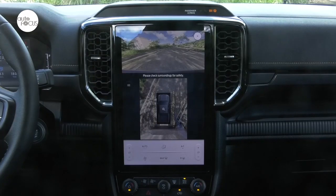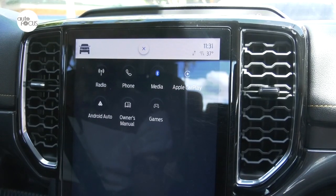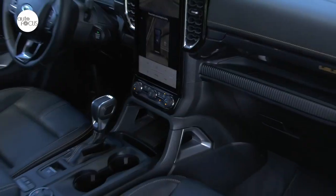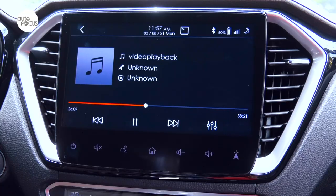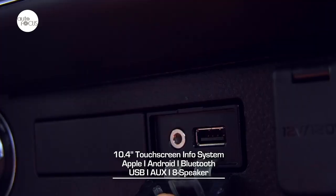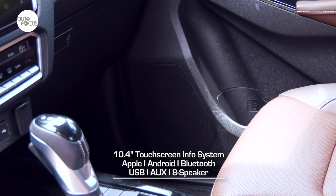For onboard infotainment, the Wildtrak is equipped with a 12-inch color touchscreen with Ford Sync 4A system compatible with wireless Apple CarPlay and Android Auto, plus voice command and 6 speakers. Isuzu D-Max infotainment system uses 10.4-inch touchscreen, Bluetooth, USB, auxiliary input, and 8 speakers.